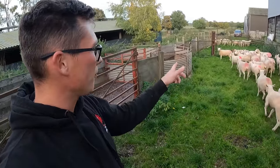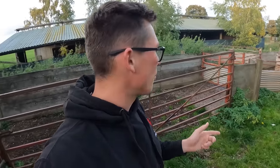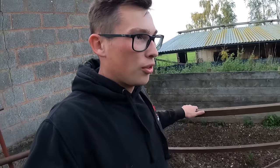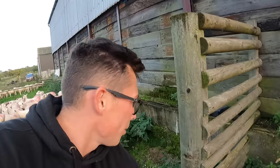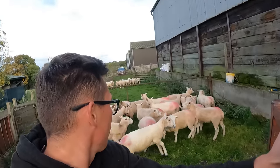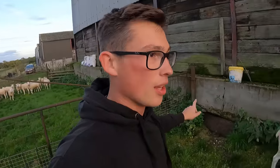So that's a nice round 20 tups. They're all split off. We'll Scabivax these. Sorry if it's going to seem a little bit rushed, but I want to get it all done before it goes dark. There's been a couple of delays today and it's just dragged on slightly. Sorry about that. But yeah, get these round into the race. Fairly straightforward, Scabivax them, then we'll Crovect them too. Run those through and Crovect them as well.